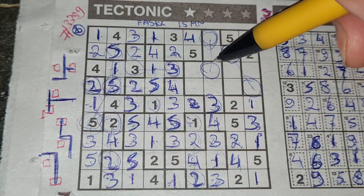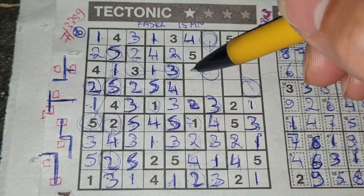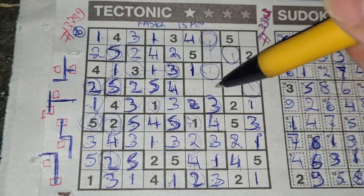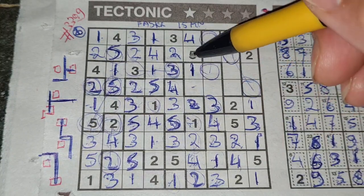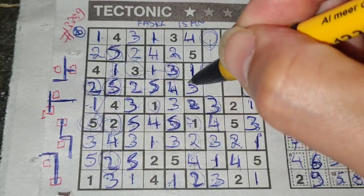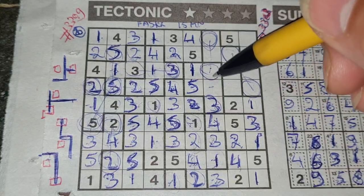Then. Let me see. I think this box should be a 1 because it can be 2, can it be 3, can it be 4, can it be 5? Yes, definitely a 1. I think this box should be a 5 because it can be 1, can it be a 2, can it be 3, can it be 4? Yes, definitely a 5.